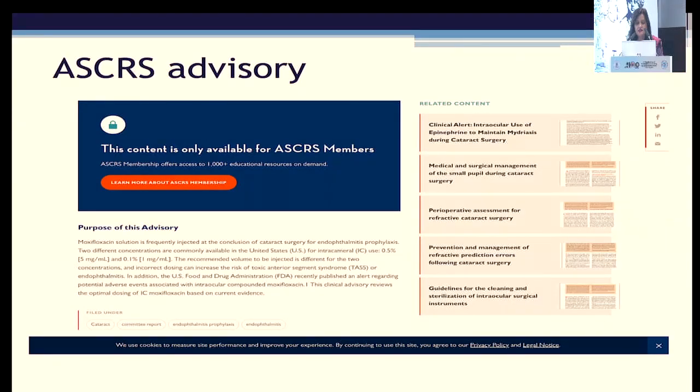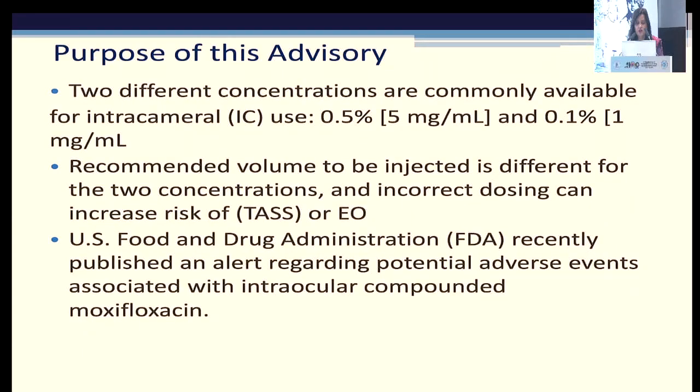Having said this, there is an ASCRS advisory which says that you have to be careful about the concentration and the quantity of the drug. Both are very important because the recommended volume to be injected is different for the two concentrations, and incorrect dosing can cause TASS or endophthalmitis. One has to be careful because a few cases, not exactly TASS but some anterior chamber reaction, were noted by some users when an incorrect concentration or incorrect amount was used for prophylaxis of endophthalmitis.